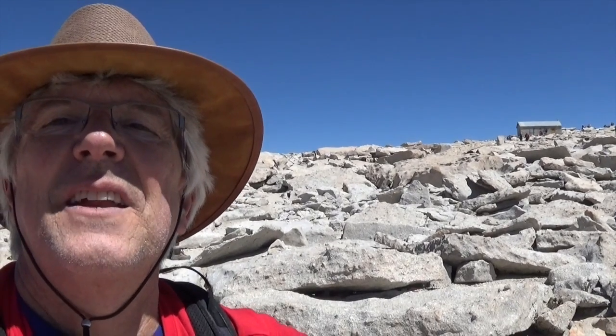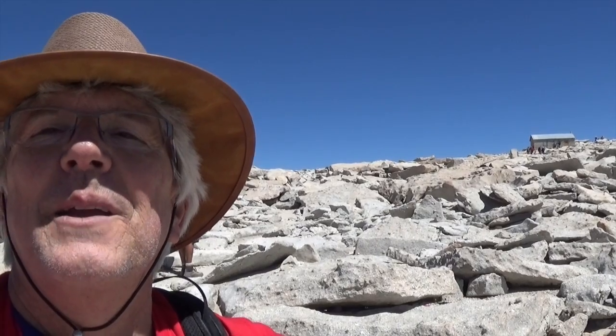Been 8.5 hours. The shack's in sight. That's the top, Mount Whitney. So close. That last 100 yards is gonna be tough. But here we go.